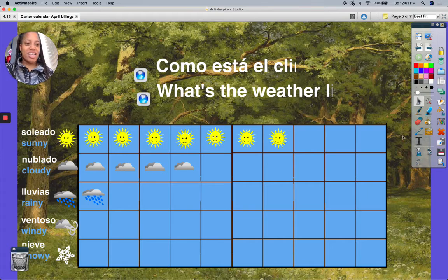Seven suns. Let's see. Let's count. We always want to double check our work. So, let's count our suns. Ready? One, two, three, four, five, six, seven. Seven suns.